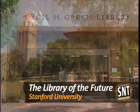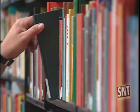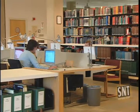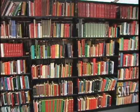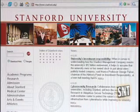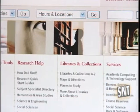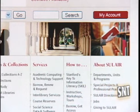Stanford's libraries are starting a new chapter in the way they operate. The university's traditional library services are branching out and becoming more high-tech, meaning students, teachers, and the general public will have access to millions of books any time of the day or night. Stanford is in the process of building its first digital library, and it's on track to become one of the largest online repositories in the world.